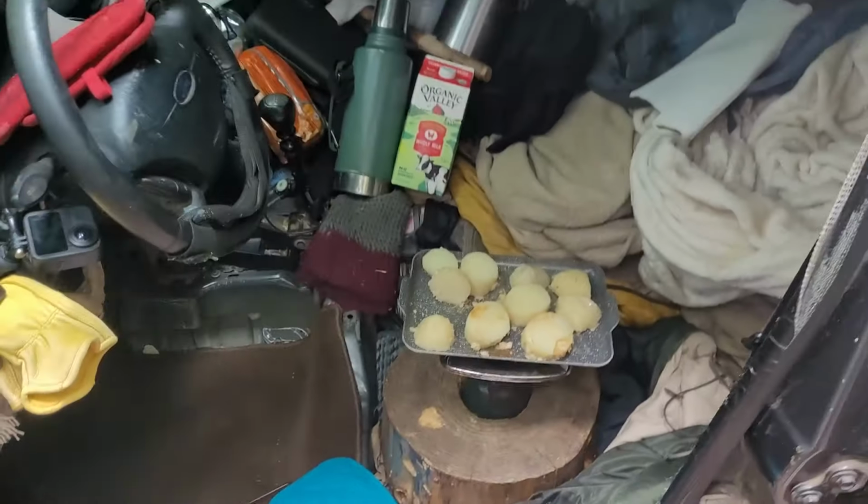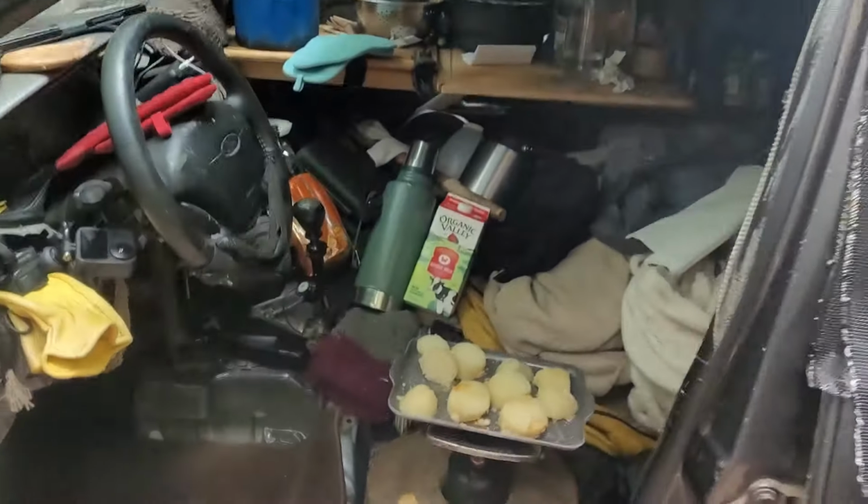Yeah, something smells really good right now. It reminds me of a kitchen. I really appreciate that, smelling like a kitchen in my car.